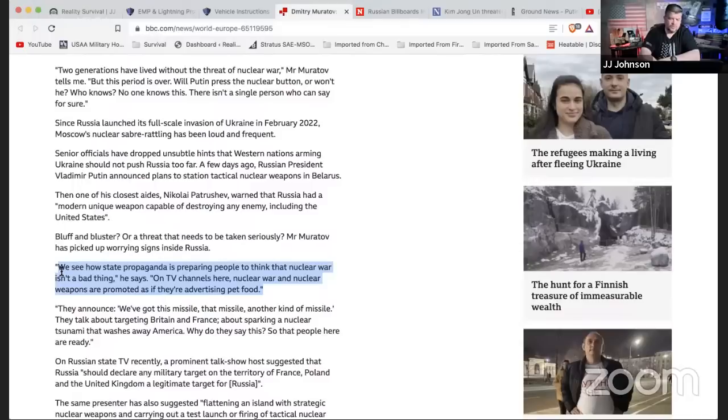And it says, "We see how state propaganda is preparing people to think that nuclear war isn't a bad thing." He says, "On TV channels here, nuclear war and nuclear weapons are promoted as if they're advertising pet food." So that tells me that the Russian propaganda machine is in full bore, and everybody's propaganda machine is probably in full bore right now, right? I acknowledge that. But the point is that it's possible that Russia is softening their society, their civilian populace, to the idea that this could be happening, right?